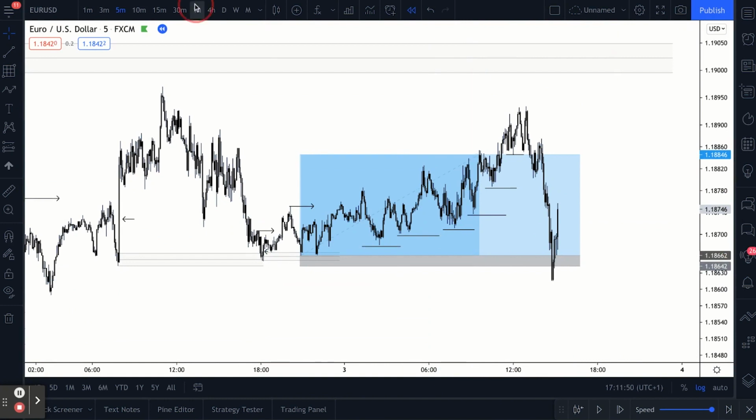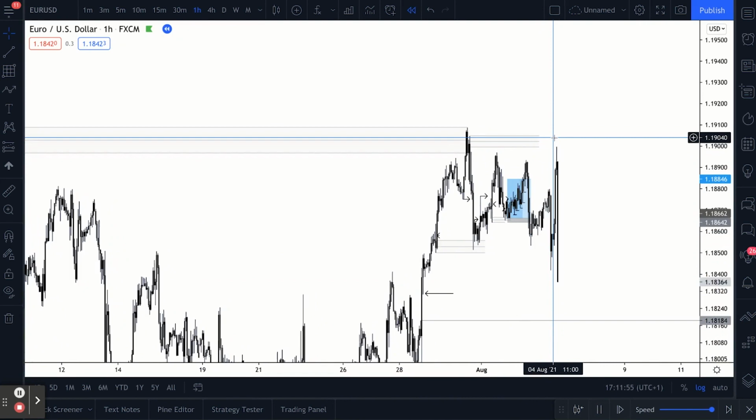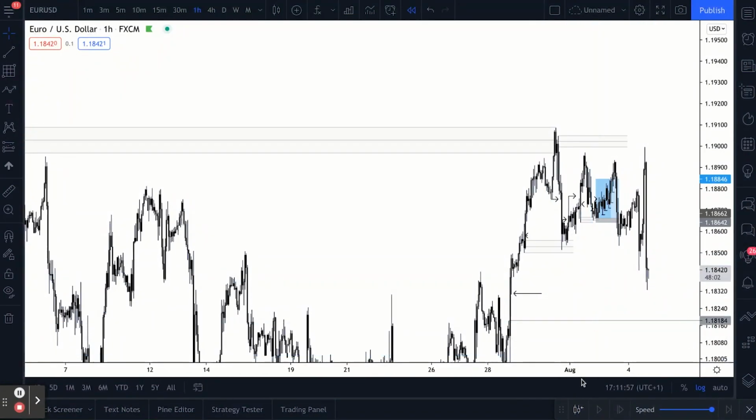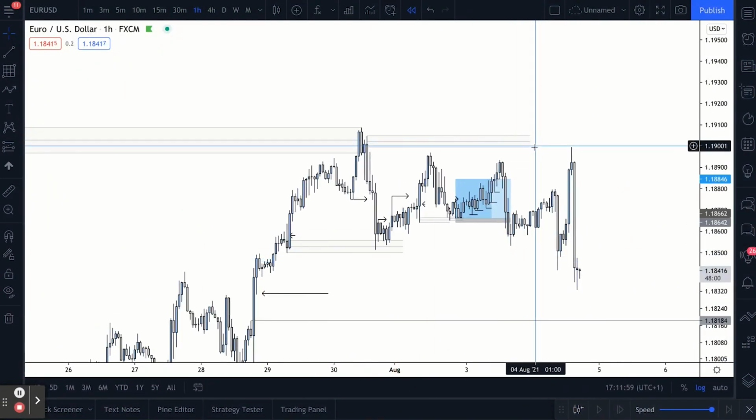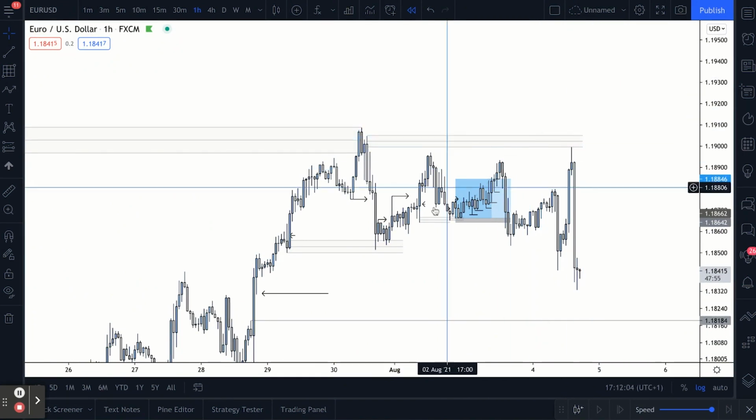Unfortunately now, if we skip forward, we have seen that zone retested, but only ever so slightly. I wanted to see a confirmation entry in here. I was scoping this for shorts for us all now, but we did just about miss that because the market really did tap and go.